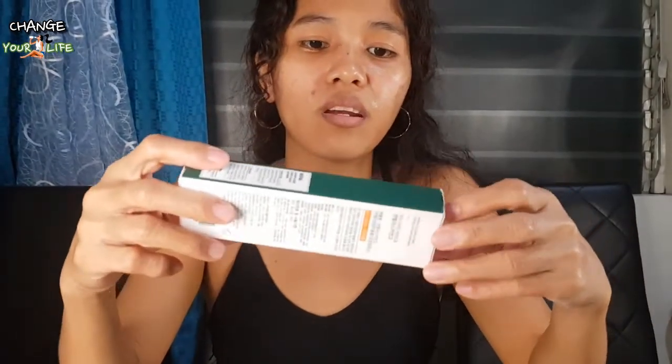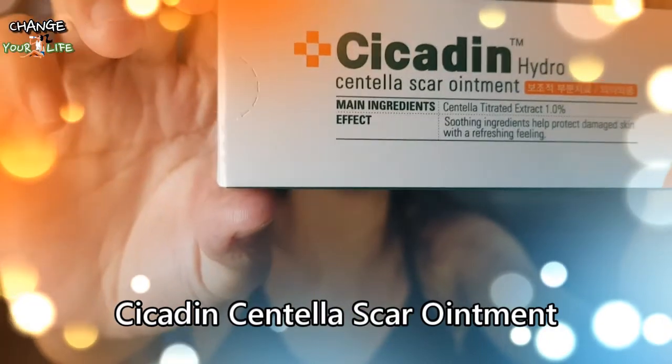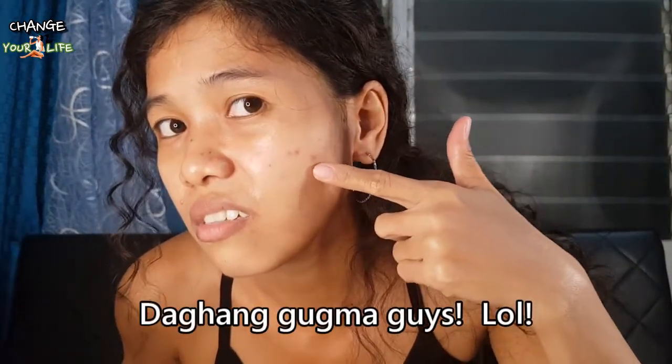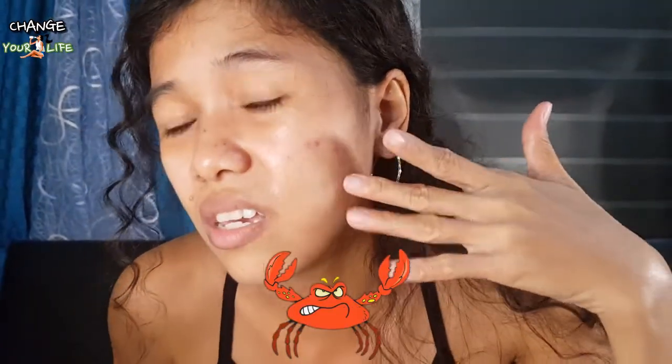So next product we have here, dun, dun, dun, dun. Wow! Centella Scar Ointment. So as you can see here in my face, there's a lot of scars from my pimple. Oh, pangit. They don't easily, you know, go away. And I'm so sad about it.